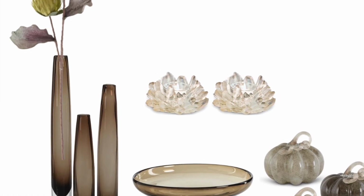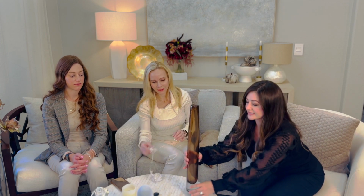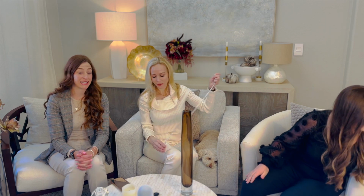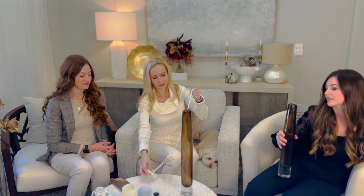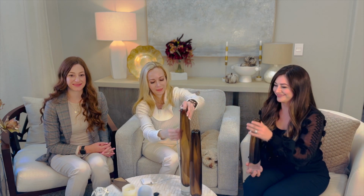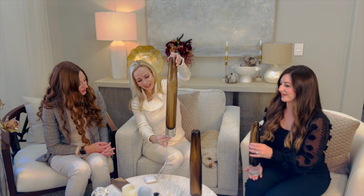Perfect. Okay. Sounds good. So version 2 definitely speaks to me a lot just because of the colors, and you'll see in just a moment. So I'll start with our vase set. So this is a taupe glass vase set, and it is a set of 3. So I'm going to very gently set these down. They are pretty hefty. So I'm going to move slow because I don't want to break anything. That would be my luck.